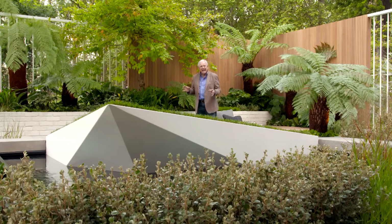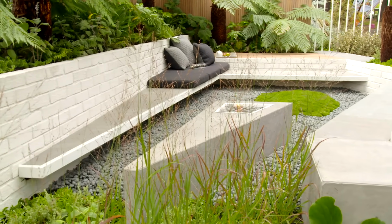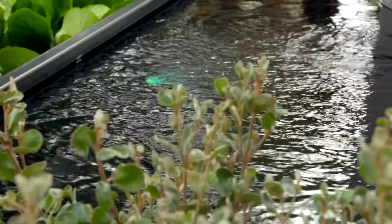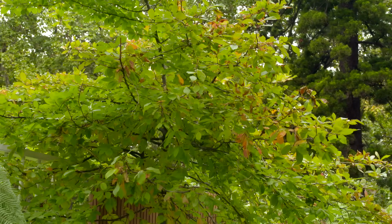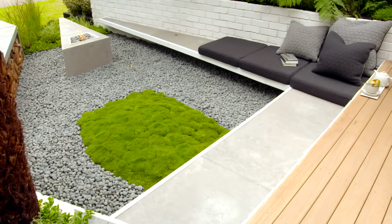The minimalistic colours are fantastic. Now, the elements of design, when you stand up on the top, you can see it's the triangles, the rectangles, the seating, and then, of course, this great expanse of black water. In the planting, there's correas, and of course, these beautiful tree ferns, lots of Aussie natives, except this big fella. It's a Nyssa from America. It's the Tupelo. And it's a beautiful tree and great garden design.